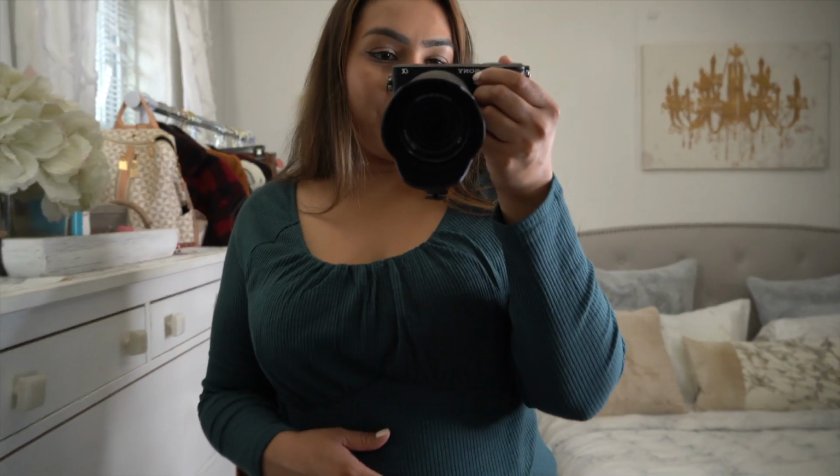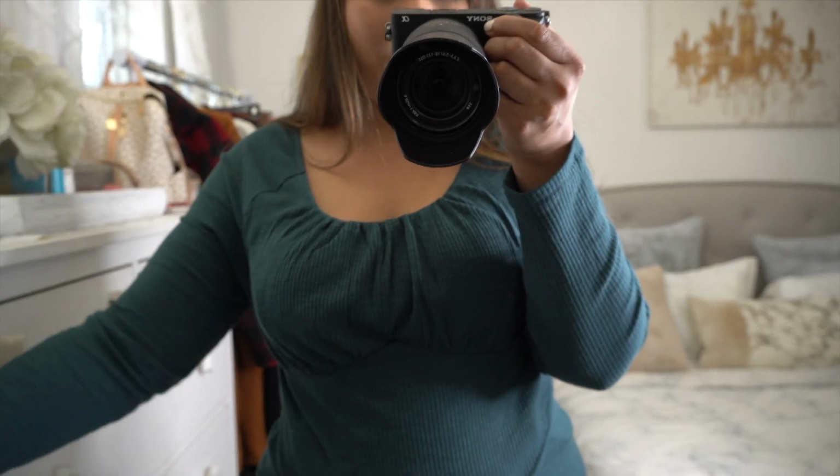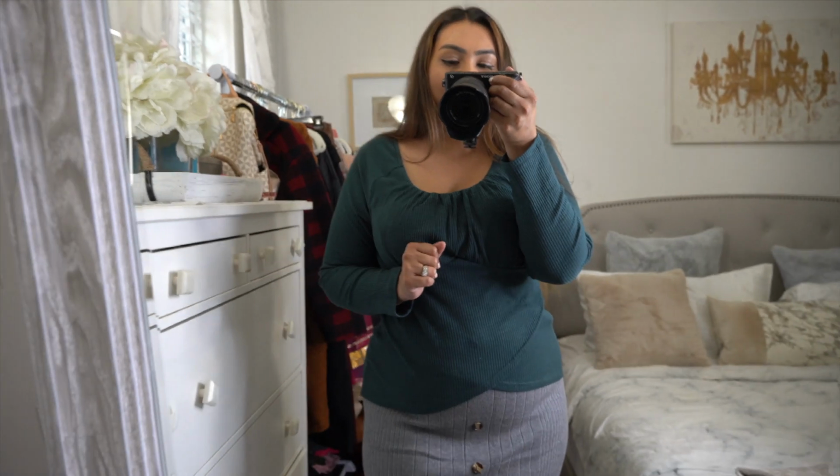So I thought this was another really great office top that's a little bit different and comfortable and a little bit thicker for the colder months. So yeah, this is the second top I wanted to show you.